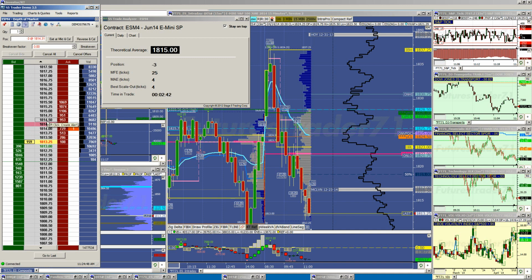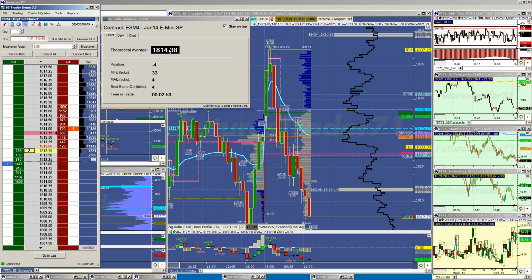See how it improved from 14.15 to 14.50 to 15 even, and it'll continue to do that. That's what campaigning is. That's too tight. It's probably going to take the low out. So here it is, the theoretical average again changing to take into account the profits that I've already banked on this trade. And that's what campaigning is.